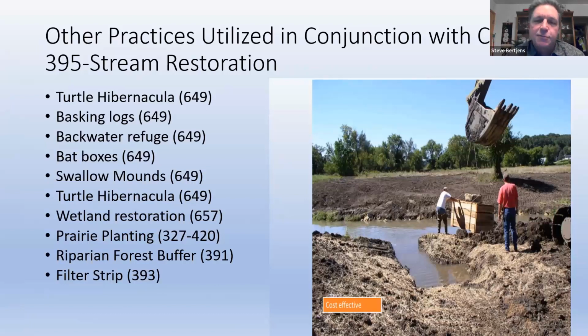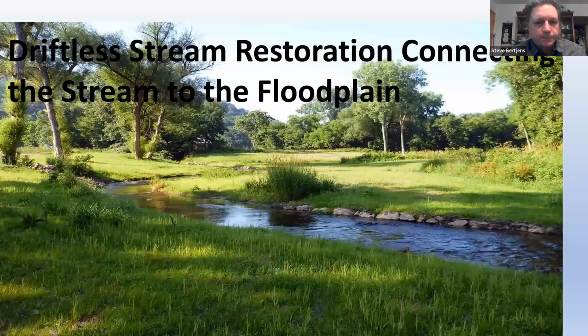And this is also a good picture, I guess, when I talk about entrenched streams and the really tall banks. That bank opposite of where they're putting that turtle hibernacula, that's kind of a good representation of sometimes what we face. So yeah, the turtle hibernacula, basking logs, backwater refuge. We talked about the boxes. There've been some interesting things done with swallow mounds, and we talked about wetland restoration. Of course, we can do prairie plantings and things like that. So, just trying to relay that not every site's as difficult as what I had showed with that straightened stream.